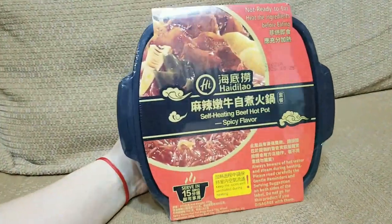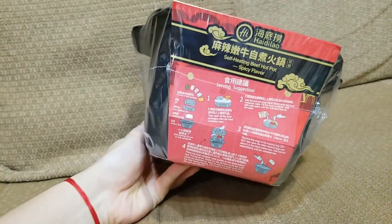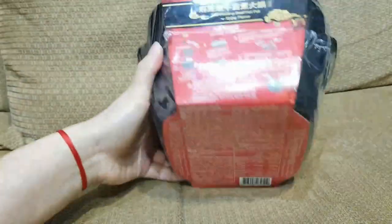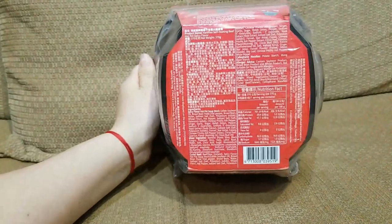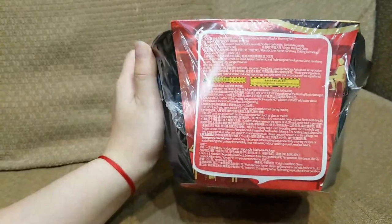So the really interesting thing about this is that it is completely self-heating, so all you need to add is water, and it says it can be served in 15 minutes. So here's a better look at the package. You can see the instructions. It's available in Chinese and in English. And then it also has the ingredients and nutrient content, also some warnings.